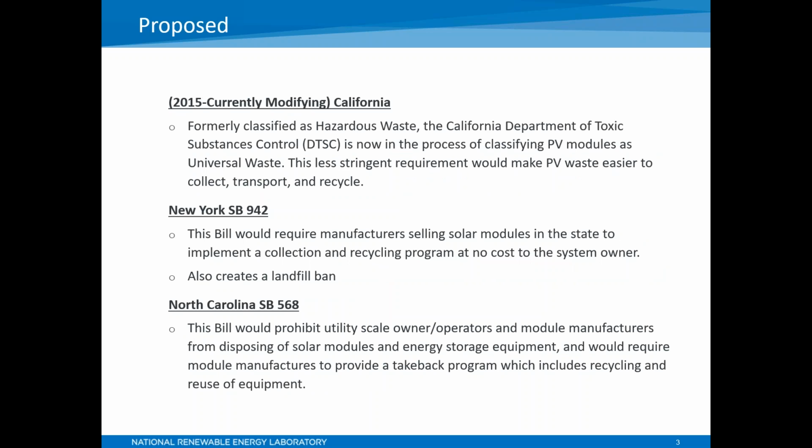As far as other things that are in some state of being proposed or in implementation, California is probably the most noteworthy one. This is a process that's been going on for many years with the California Department of Toxic Substances Control. It's in the process of classifying PV modules as universal waste, which would provide a less stringent requirement and make it possible for end-of-life PV modules to be easier to collect, transport, and recycle within the state and across state boundaries.